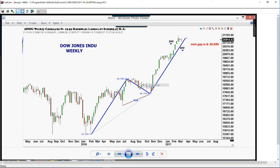Now, the news will affect the market for a day or two, like it did on March the 1st, but for long periods of time, it's certainly not going to make a whole lot of difference, much like the Federal Reserve raising interest rates doesn't make any difference. Interest rates have been going higher for over a year and a half, but they're playing catch up. So it's a whole different thing.